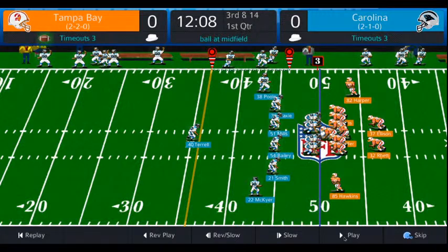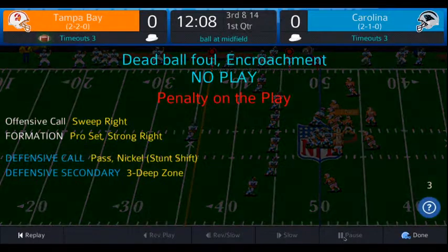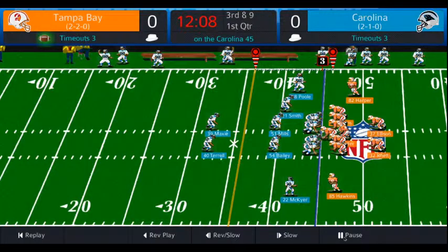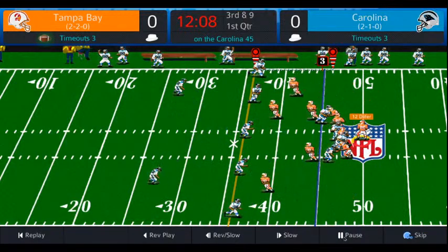Carolina looks like they are in the nickel. Here's the pass. Oh, there's a flag. That's encroachment on the Panthers. They'll bring it up 3rd and 9. Still 3rd and long, but you don't want to give away yardage at any time as Carolina is looking for pass as Dilfer takes the snap.